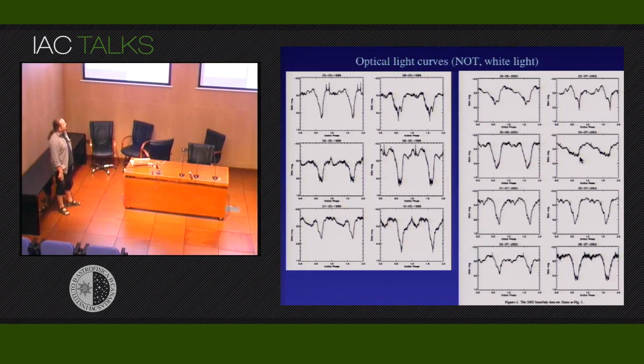And I think this is a prime example of how variable the light curves can be, because there's no change in the overall flux level. The system brightness remains the same, so there's no change in accretion rates or anything. It just has to be the disk that's doing something that's causing all these different variations in light curve shape.